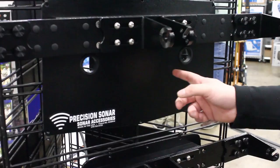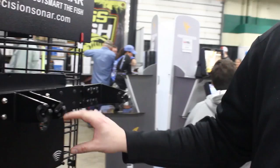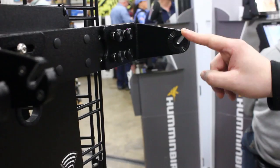So even down to the brackets, we do not use the factory brackets that come with the unit. We have our own patented smart brackets. We've got two cable access holes for both units, even with a marine grade grommet, and then you've got your disc. Your disc is what locks your unit in. Even down to the disc, these are two, if not three times thicker than the factory bracket, and they're interchangeable.